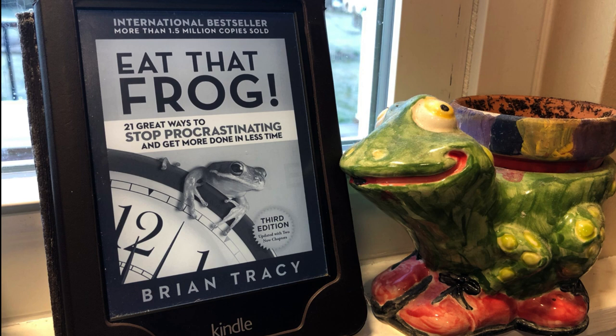Readers can learn from Alex's example by regularly analyzing their own activities and identifying the most critical tasks that contribute to their success. By eliminating or delegating non-essential tasks and investing time and energy in high-impact activities, individuals can significantly improve their productivity and achieve greater success in their personal and professional endeavors.